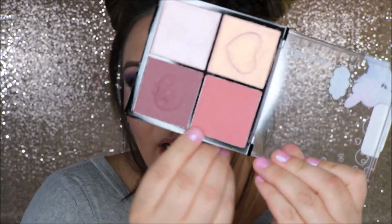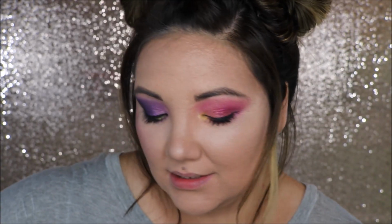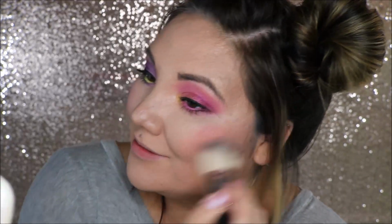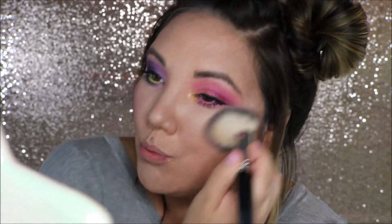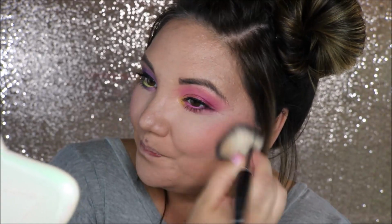Now let's go into the shade. This one's called Call Me Nice. So we'll go into that one. This one's completely matte. And it looks really pretty. It looks like my favorite type of shade blush. Okay, that one's sticking more than the other one, but I'm also using a different brush. But I love these types of shades.